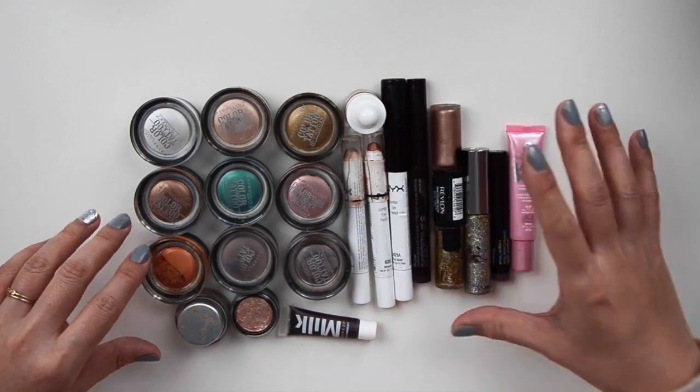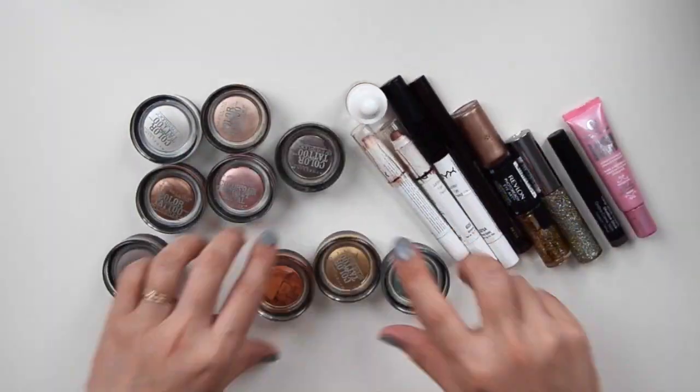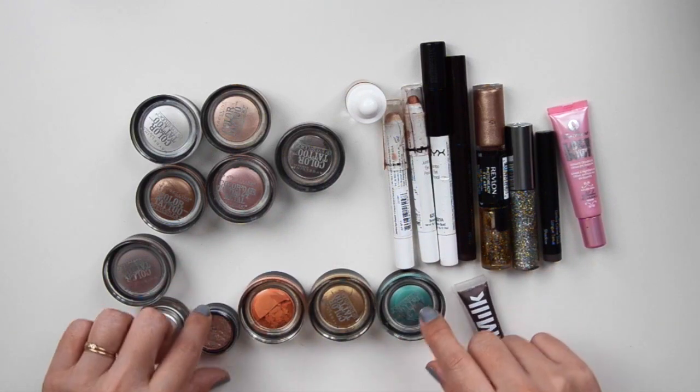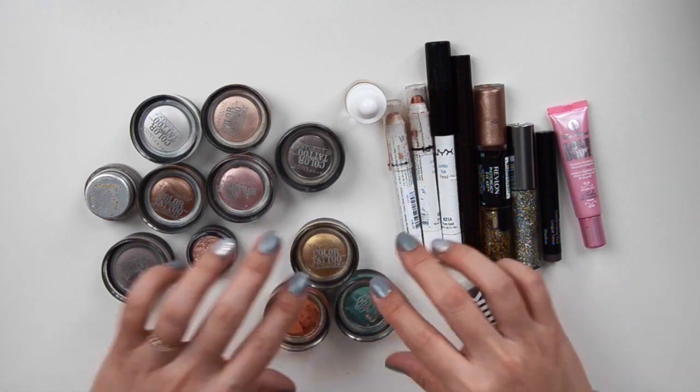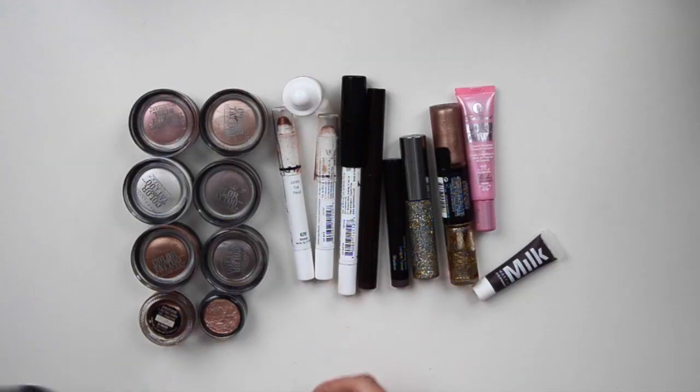And it's next. And these 3 Color Tattoos from Maybelline, they're kind of dried out, but it's time for me to admit to myself that I'm just no longer interested in them. There's 3 more items out of my collection.